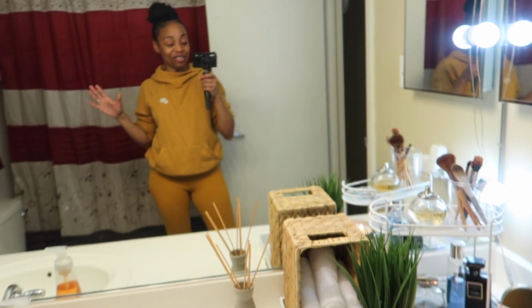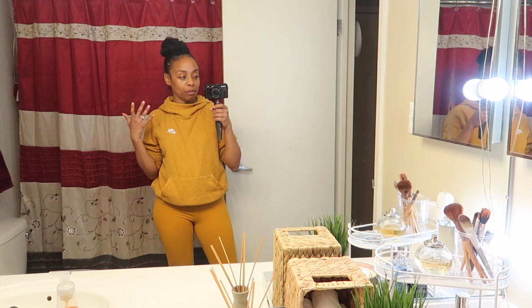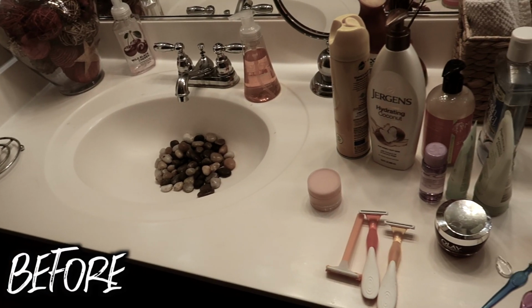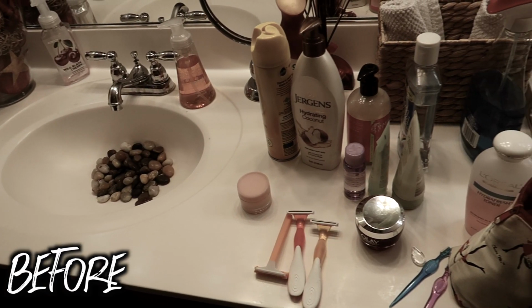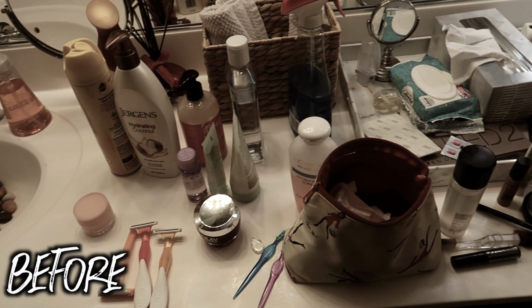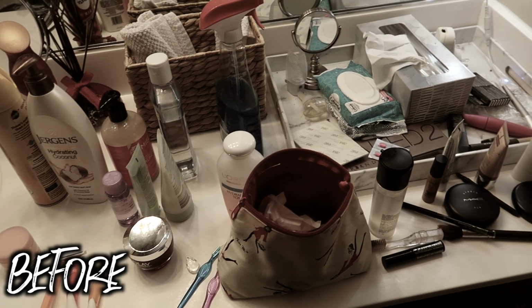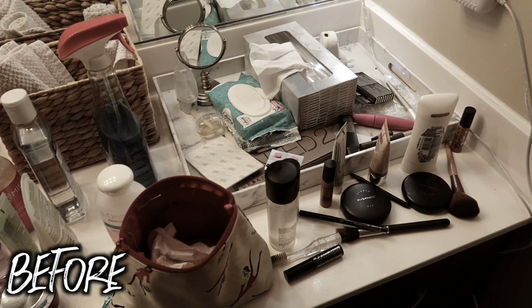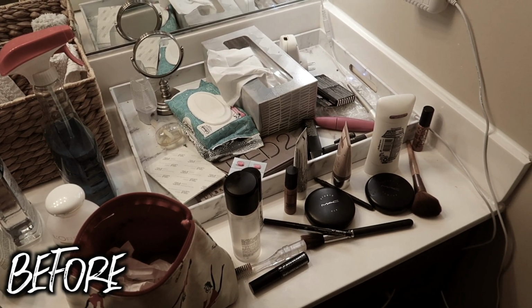This did not take as long as you would think because my mom pretty much had everything already categorized. So it was just a matter of throwing away stuff that was expired, no longer being used, clutter, cleaning everything up, and putting everything in a specific place, making it easy for her to find stuff and also easy for her to maintain this new setup. So I'm gonna walk you guys through everything that we did.